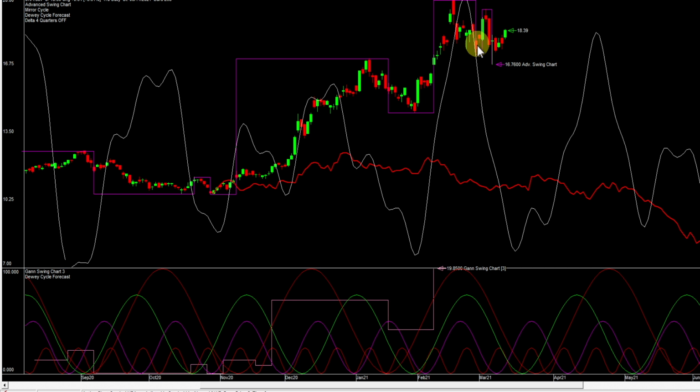They top out here. They're pointing lower, and somewhere around the 16th, they start turning to the upside. So next week is going to be very important. We got conflicting signals, like the Dewey ones here compared to the spectrum cycles. So I'm interested to see who's going to win this coin toss. As you can see, the Gann swing right now, the advanced one, is pointing lower. This one is pointing up. Cycle's about to turn up. This is where we're at right now.